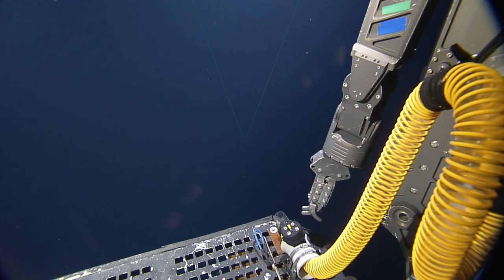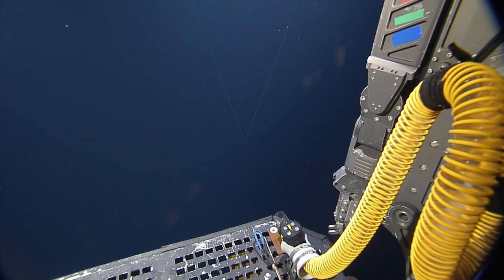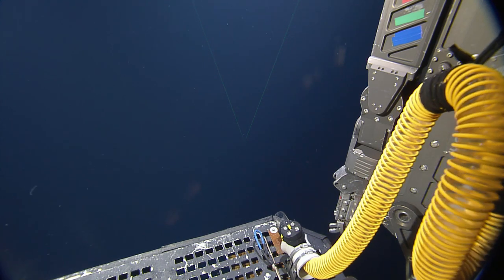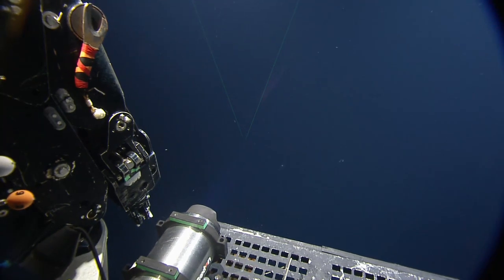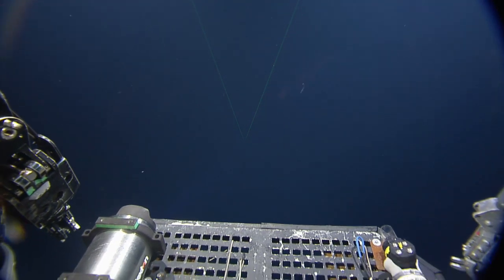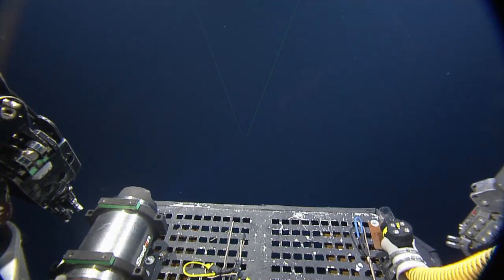Bridge nav, I was just checking in on a few things. The ADCP is reporting a very light current, 0.2 knots, heading towards 100. So pretty minor. I'm just checking with you if you're in a good, stable configuration for recovery. You're going to stay at this heading?